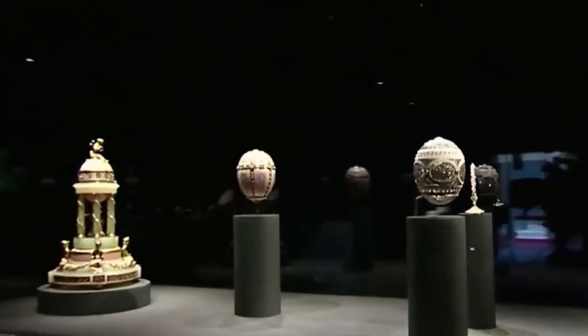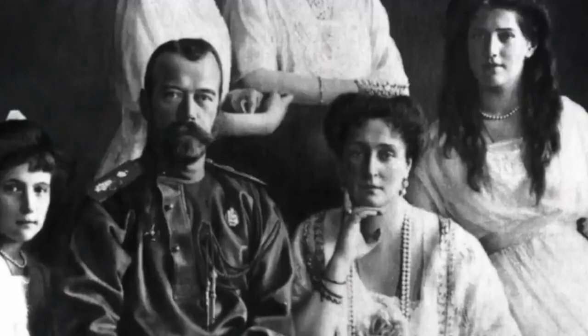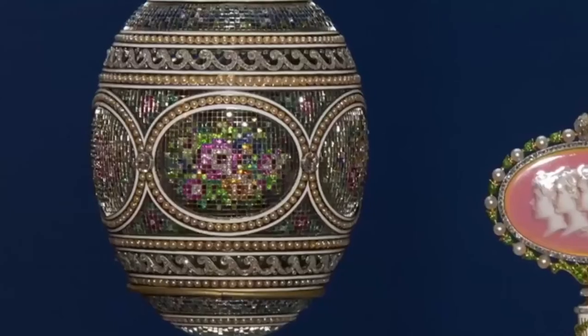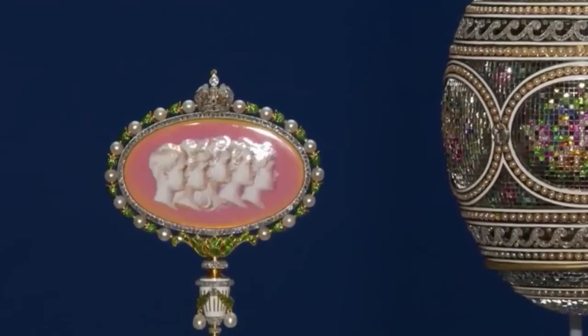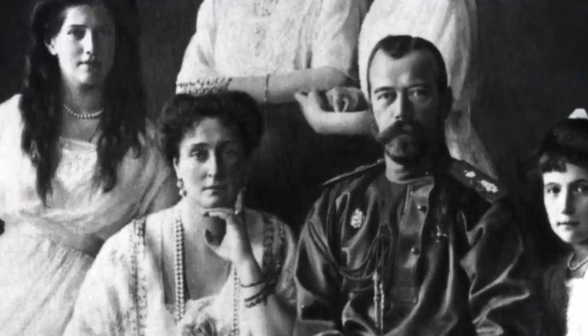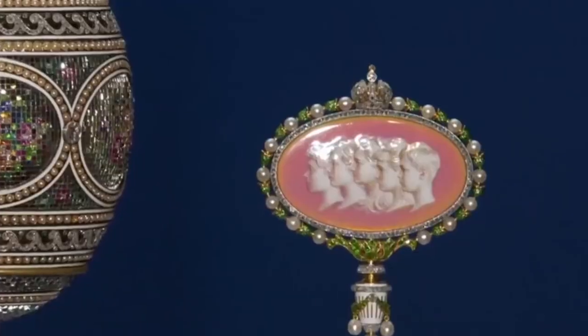But maybe the most iconic of the Queen's collection is this bejeweled mosaic Easter egg, a gift given by Nicholas II, the last Tsar of Russia, to his wife, the Tsarina. Inside are images of the Tsar's children. It's absolutely one of the masterpieces. Designed by a designer called Alma Pihl, who had the idea for the egg when she saw her mother-in-law working on a piece of embroidery.